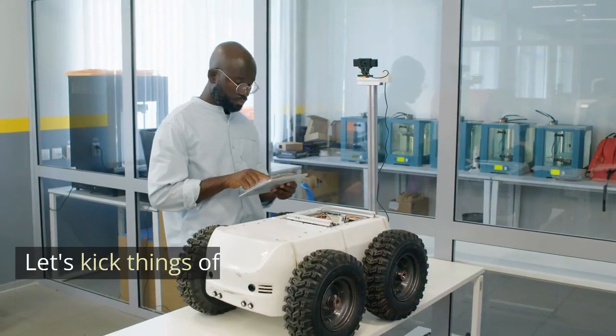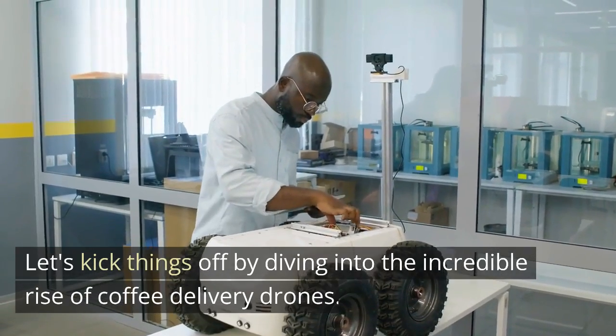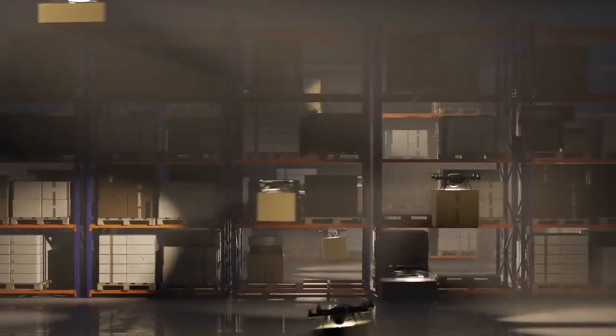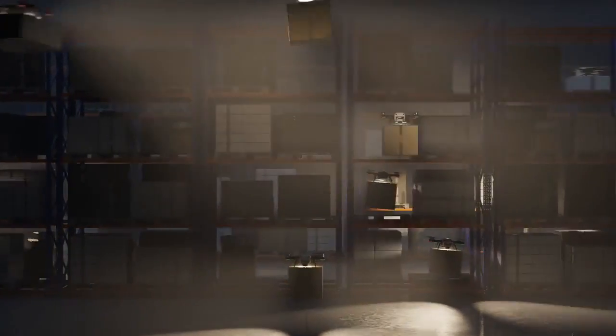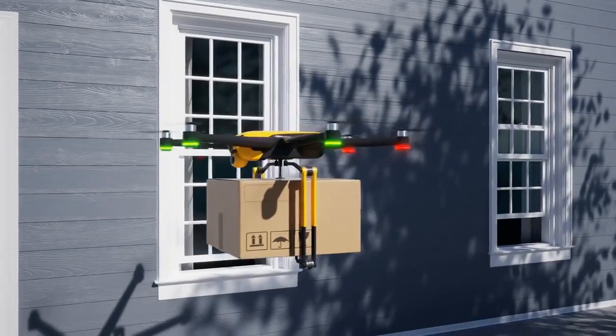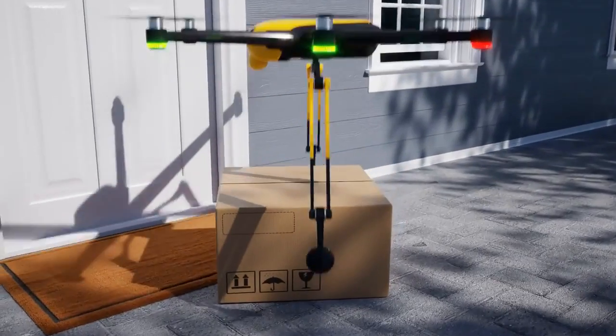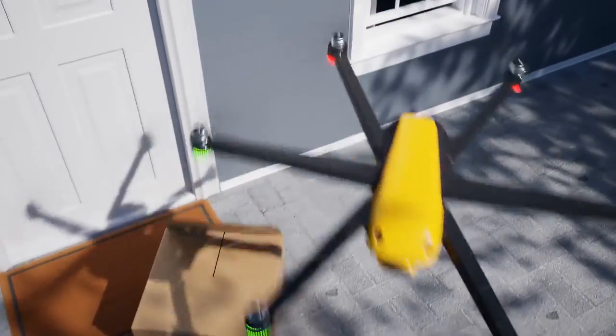Let's kick things off by diving into the incredible rise of coffee delivery drones. From the first experimental flights to the modern, streamlined drones we see today, the coffee industry has truly taken to the skies. And yes, they deliver more than just a caffeine boost. They're delivering convenience, speed, and a touch of futuristic charm.